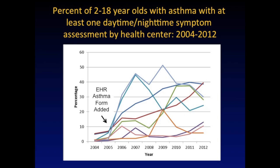The form lets you document daytime and nighttime symptom frequency. In the beginning, no one was doing it when we added the forms. Some people did it. Each one of these lines is a different clinic in the network, and you can start to look at network differences in actually using this tool and documenting it over time.